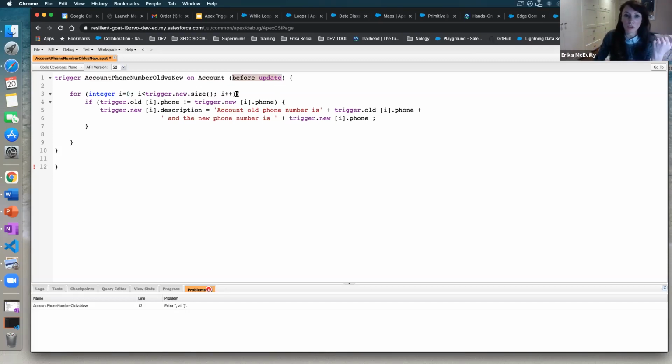If you remember when I was talking about loop and iteration, this is why I talked about it. Sometimes you will see this line on a trigger, and that line means the for loop. Integer is our data type, i is the name of our variable, equals 0. So that means you are looking through a loop where the iteration starts at 0. You're looking through a list size.